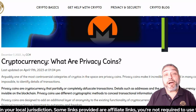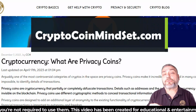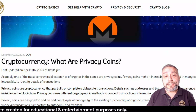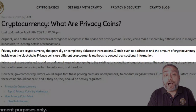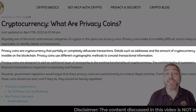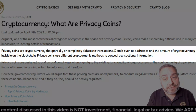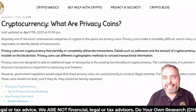We're going to start today at my website, CryptoCoinMindset.com. In particular, we're going to be looking through an article that I did explaining what privacy coins are. So let's start out with a basic definition of a privacy coin. Privacy coins are cryptocurrency that partially or completely obfuscate transactions. Details such as addresses and the amount of cryptocurrency are invisible on the blockchain. Privacy coins use different cryptographic methods to conceal their transactional information. That's it in a nutshell.